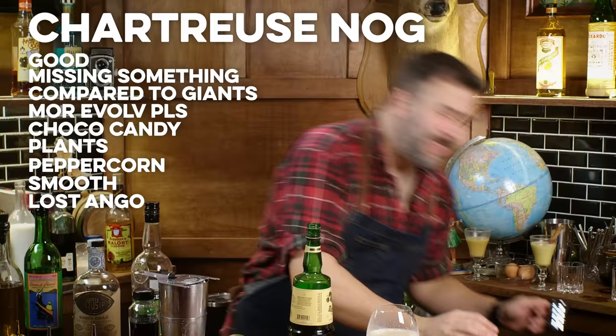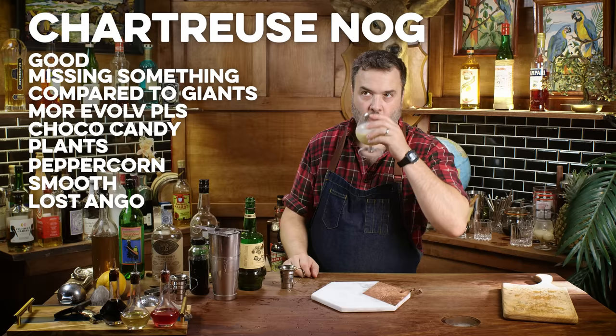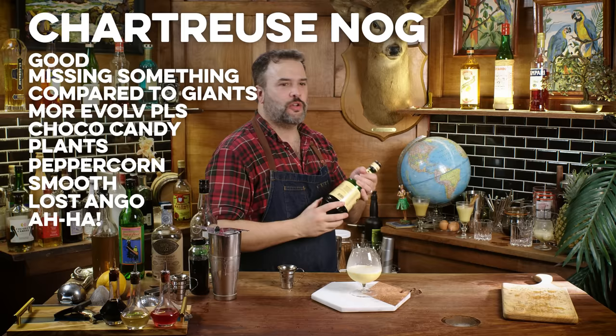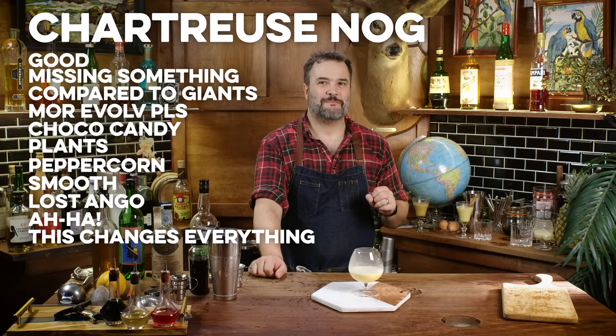Let's pour it into the drink. We're gonna try that. We're gonna try an Amaro Montenegro. I'm gonna start with 1/4 ounce. No, I like that. Yes! That opened up the whole evolution. That changes it dramatically. Now, you get this cinnamon, spicy, and herbal note right up front. That turns into the black pepper. That turns into chocolate. Oh, that finish.